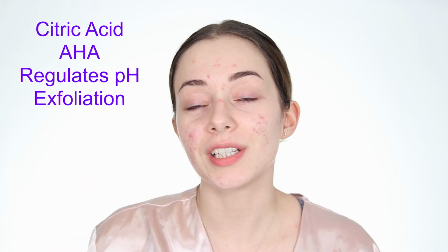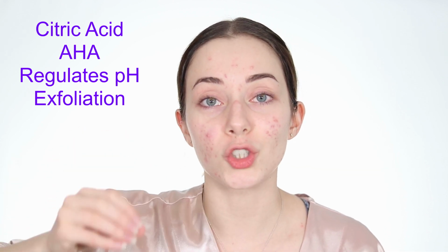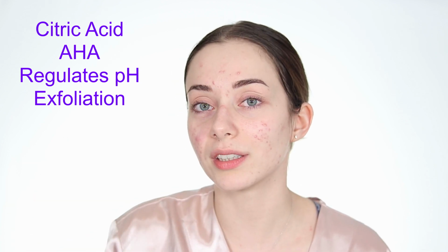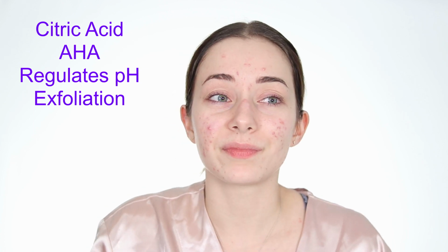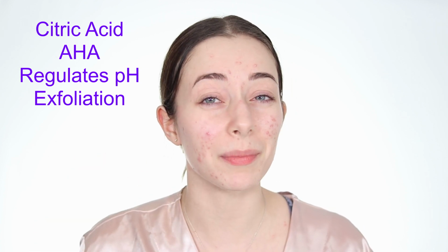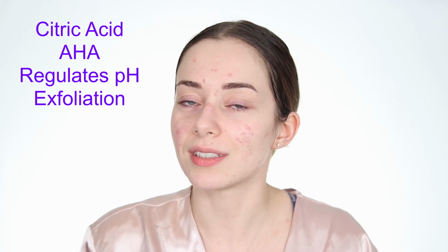So then there is citric acid, which will help regulate the pH of the solution, and also it will help with the exfoliation of the skin. So it's an important thing to regulate the pH because you don't want it to be too acidic. If it's too acidic, it's going to be so sensitive on your skin and it's going to create inflammation, and it's not going to be the best thing in the world. So this is a good ingredient to have in there, and it's good for the skin too.